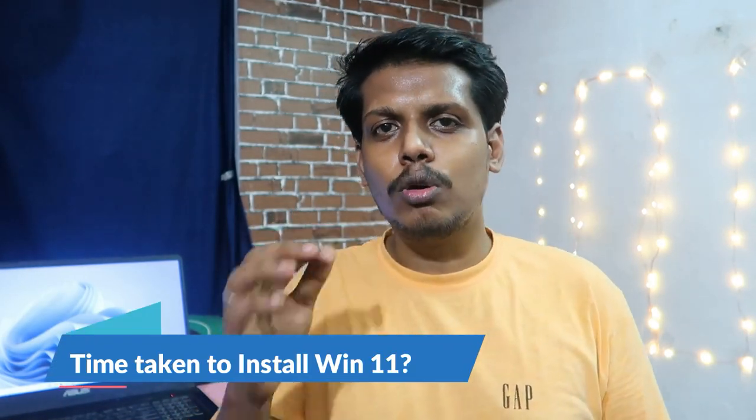Now the next question is, how much time does it actually take to install the Windows 11 OS? The answer completely depends upon the internet speed you have and the system configuration you have. In case you have a very good internet speed and a good configuration, meaning a good processor, good RAM and a good graphics card, you can install the Windows 11 OS quickly. At the same time, it takes some time to install, and you will not get the Windows 11 OS on the first update itself. After installing some 2 to 3 updates, you will get this Windows 11 OS.